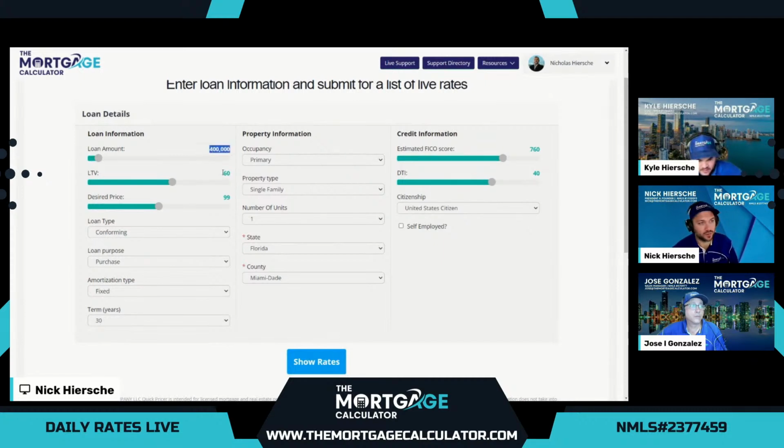We'll set up a $400,000 loan amount, set the LTV to 80% loan to value, 20% down payment. We'll set the desired price to 99. It means we're going to ask the computer to find the best rate at one discount point in cost. And we're going to check out our conforming conventional options. Then we'll check out FHA, not the 203K, just the regular FHA.